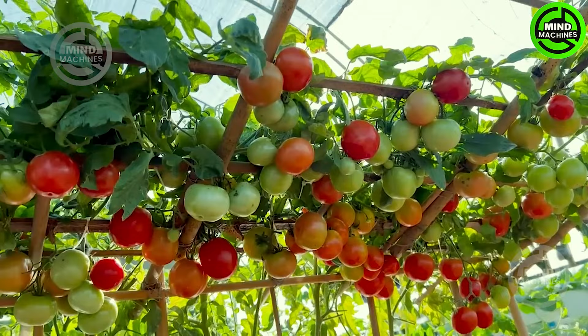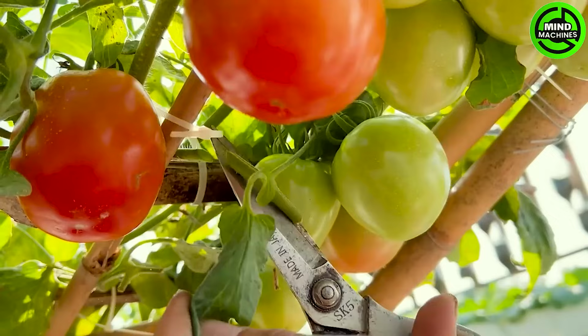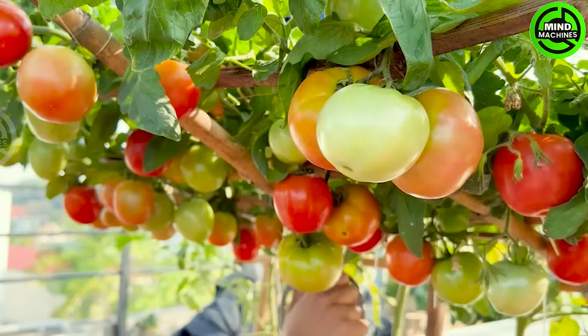Tomatoes are usually harvested when fully ripe and red. The mature color of tomatoes tends to be deeper and glossier compared to unripe ones.